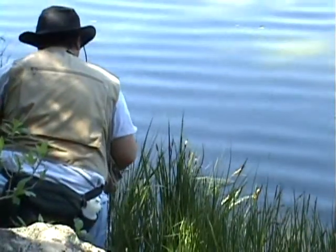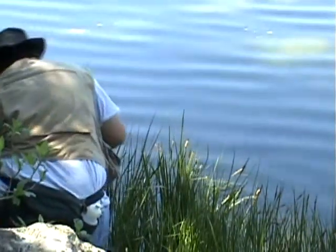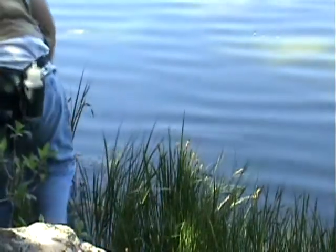Are the size of your fish bigger today than yesterday? Yeah. On average?